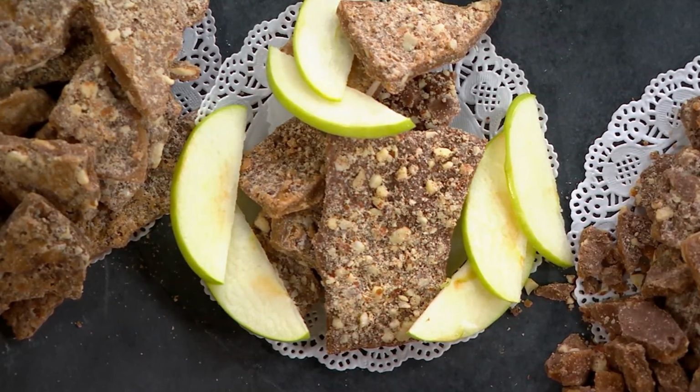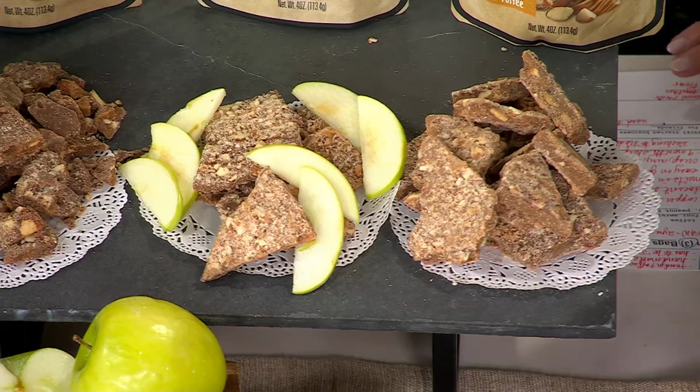So good. But I've got to tell you, I've met very few people who didn't like peanut butter and chocolate together. And this is peanut butter toffee. Tell me about that, Andrew. That's the one that has my heart. That's my all-time favorite. We came up with the peanut butter toffee.